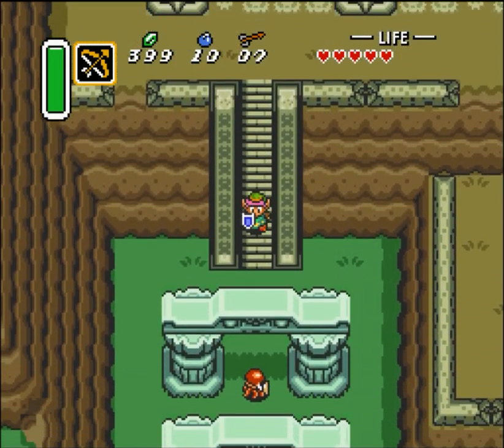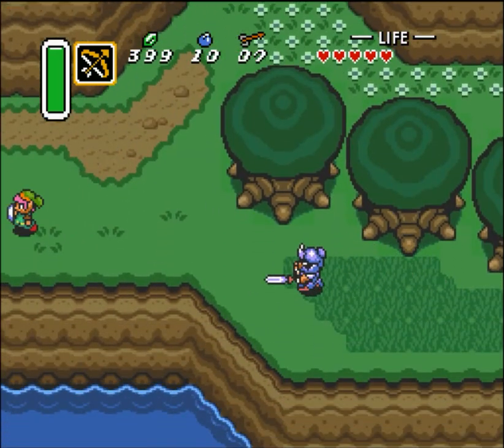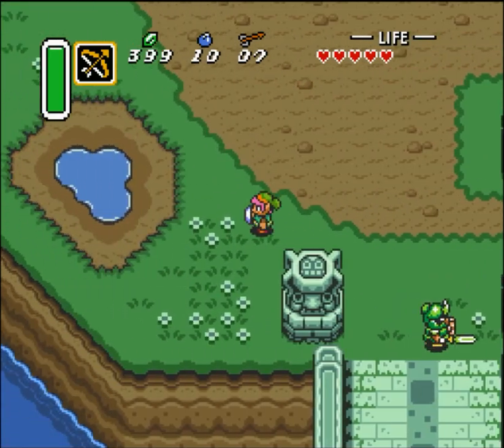Nah, we don't need Pegasus shoes. We got emulator speed up buttons. Whee! I like your wing.